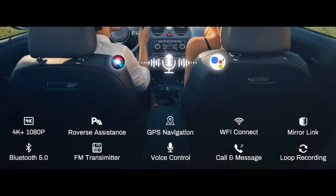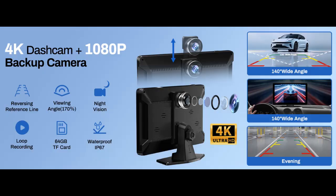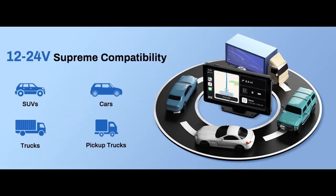This plug-and-play 9-inch CarPlay screen for car supports both Android Auto and CarPlay, so it's easy to connect and use whether you're an iOS or Android user. And your phone will automatically link wirelessly to CarPlay or Android Auto via Bluetooth and Wi-Fi after the first-time setup.